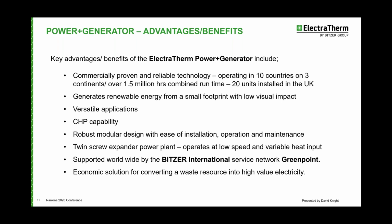Its versatile application, CHP capability, its robust modular design with ease of installation, operation and maintenance. The twin screw expander power plant operates at a low speed and under variable heat input. It is supported worldwide by the BITSA International Service Network, Greenpoint, and it provides you with an economic solution for converting a waste resource into high-value electricity.